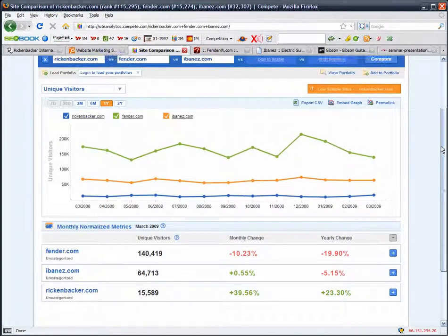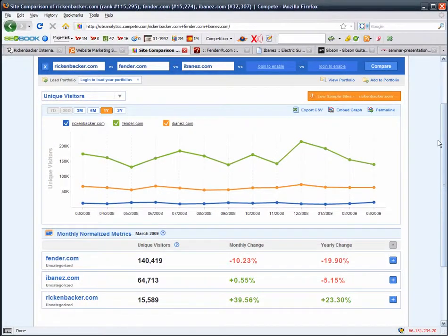But one more thing to start off on your competition: I did a report on your visitors and your traffic and compared you against Fender.com, Ibanez.com, and of course your website. We can see while they work in much larger numbers, yours is pretty consistent, where Fender here in the green kind of bounces around. They might be trying a lot more internet marketing strategies that are getting these numbers. Maybe they're running some sort of contest, or they're driving traffic through an affiliate like Guitar Center or something, who's running promotions and sending them back to their website.